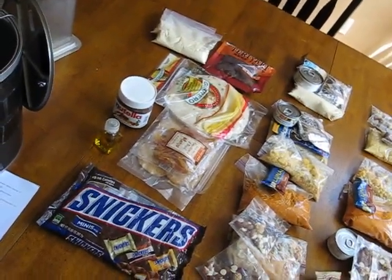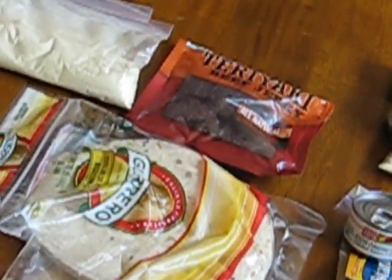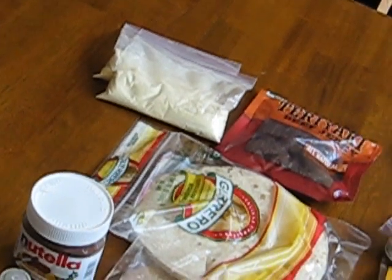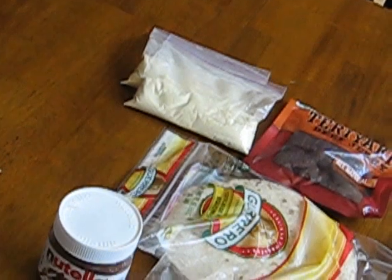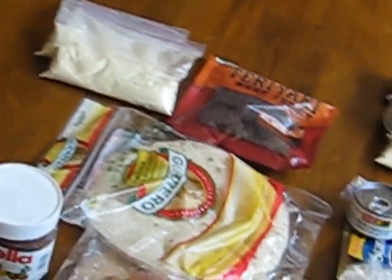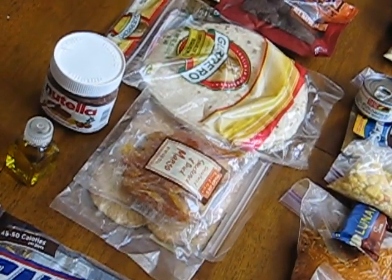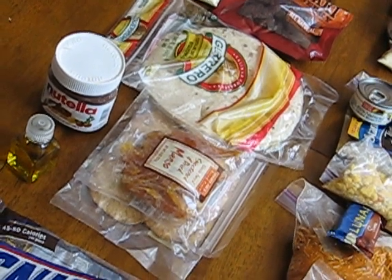So I've got about 3/4 of a pound of beef jerky up there. I've got a couple bags of Gainer's Fuel, which is like a protein powder, high calorie powder mixed with water. I think it's about 100 calories per ounce, and I probably got close to half a pound worth of that powder there. 10 tortillas. Total of a pound of dried fruit, half pound of mangoes, and then another half pound of dried pineapples.